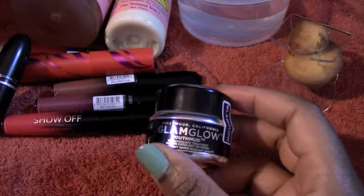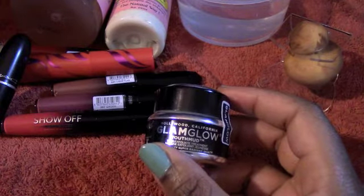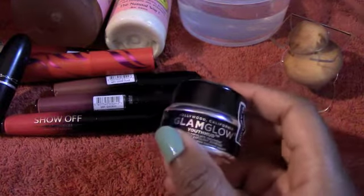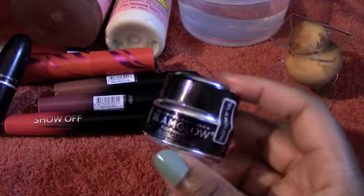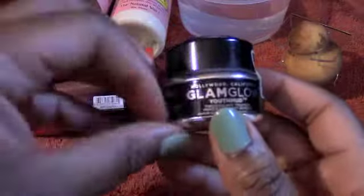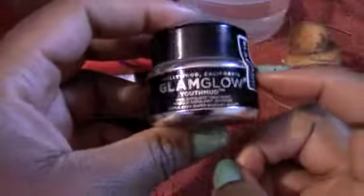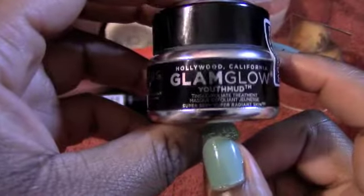But she still went around looking to see if she could find something to hold it in. They had nothing. And of course, I wasn't going to carry it in something ridiculous, like something with no lid, and travel home and have it spill in my purse or something. So she said, we do have the travel size though. And I thought, yeah, okay, I'll do that, because this was only $19. And this is a Glam Glow Youth Mud.